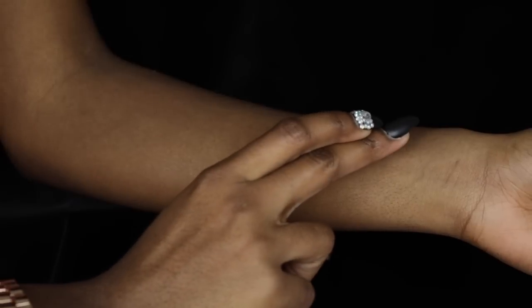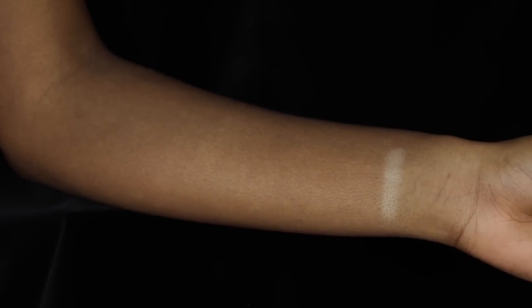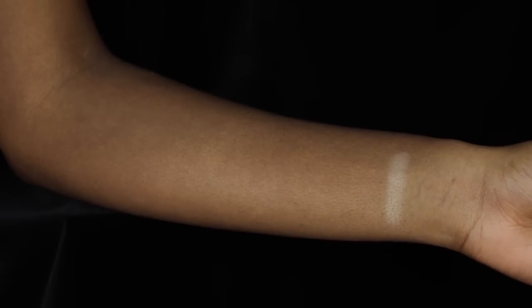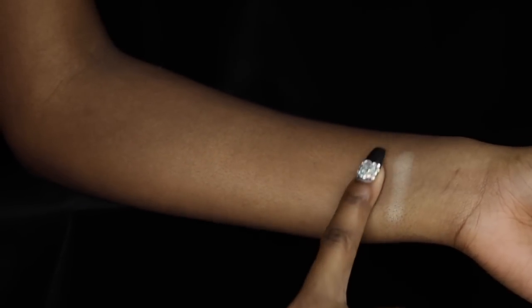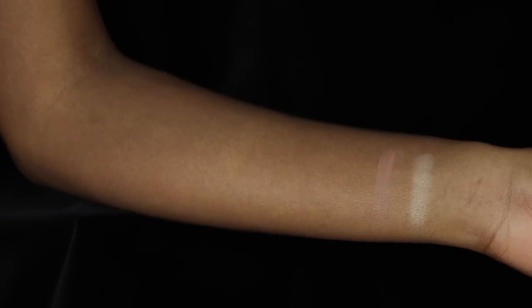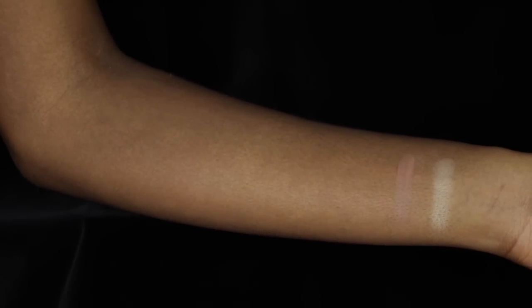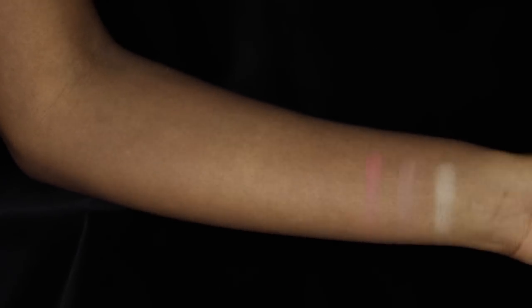Alright, so first I have Naked. Now this is supposed to be like a highlighter tone for your brow bone, she says. So there's that. Then the next color is Beach. Use a different finger here. It's Beach. And then Penny. This is like an orange tone matte shadow. There we go.